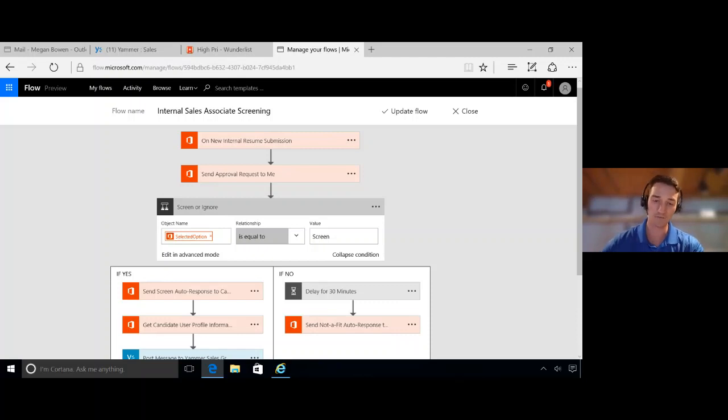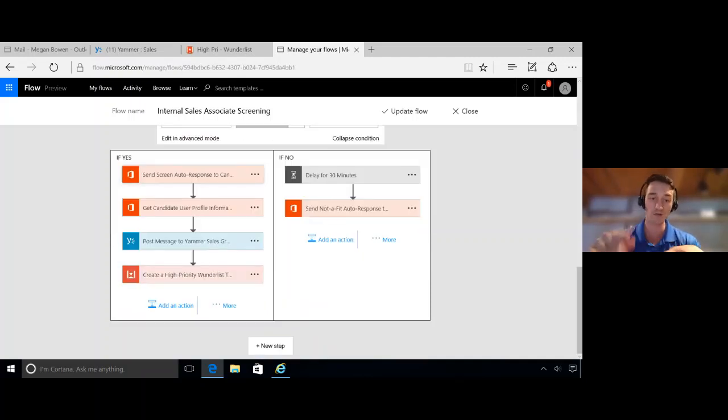You can see down here, if we scroll down, the two options are yes or no. So if she chooses, oh, this is a good candidate, we'd like to screen this person, it's going to send an auto response to the candidate saying, hey, thank you for applying. We'll get back to you in a few days.